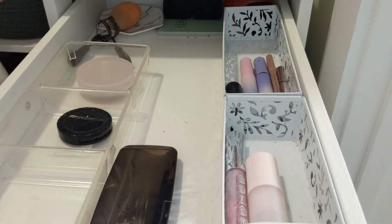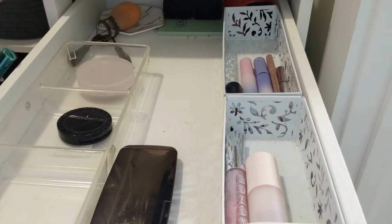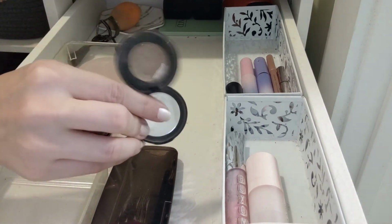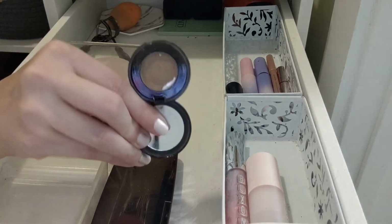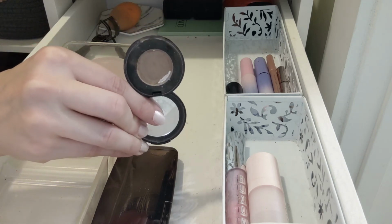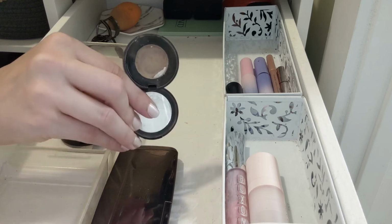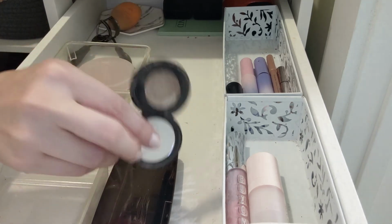And then for brow products, I'm going to put in my ABH powder. This is super old. This was the one where it used to have two colors in it, and then eventually I just kind of gave up and repressed it all into one powder. This has lasted years for me, and I really don't use this every single day, but I've been impressed so far that even though this is a more expensive brow product, it's like 25 bucks, it's lasted me years. So I do think it's a good value for the money.